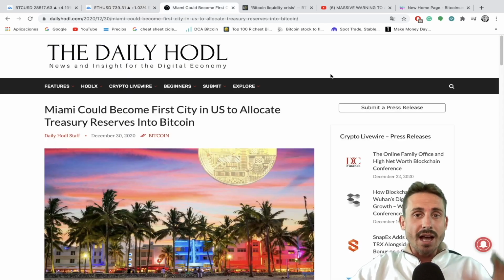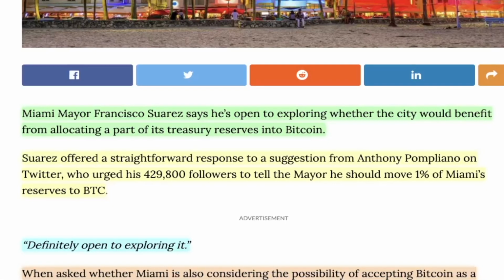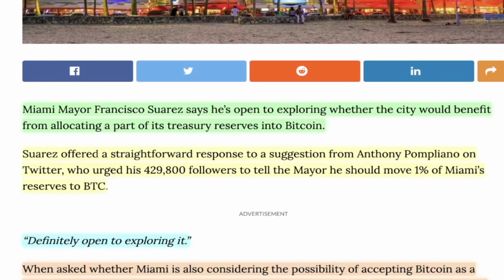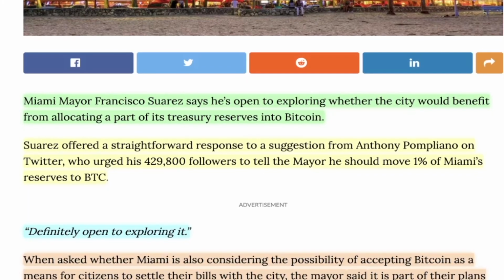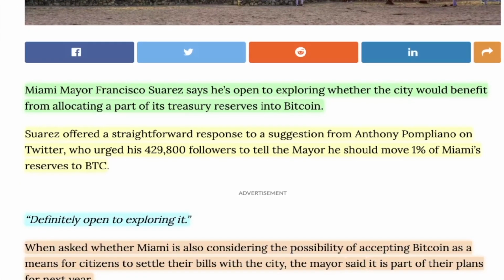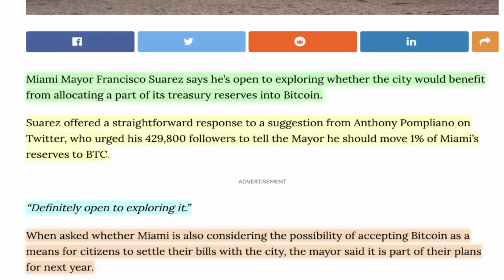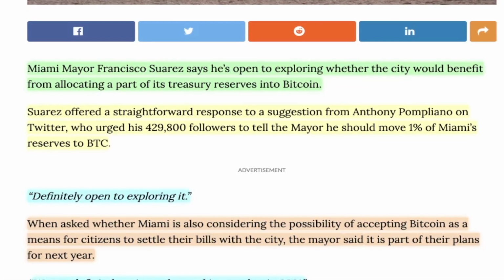Taking a look at today's news, Miami could become first city in US to allocate treasury reserves into Bitcoin. Miami Mayor Francis Suarez says he's open to exploring whether the city would benefit from allocating a part of its treasury reserves into Bitcoin. Suarez offered a straightforward response to a suggestion from Anthony Pompliano on Twitter, who urged his 429,000 followers to tell the mayor he should move 1% of Miami's reserves to BTC.